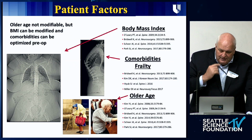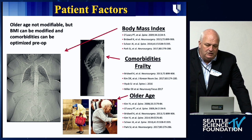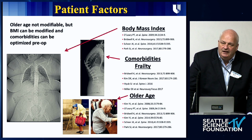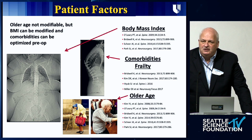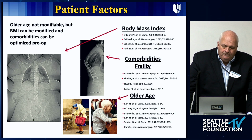So there are certain patient factors that have been fairly strongly associated with it. Probably the biggest and strongest one is older age. But this is probably a surrogate for two different conditions. One is poor bone quality, and the second is sarcopenia. Having poor muscle mass and muscle strength is a predisposing factor. These people are also more predisposed to other conditions like Parkinson's disease or myopathies that also predispose to this condition.